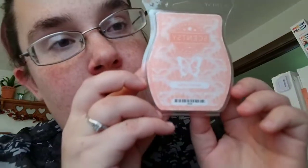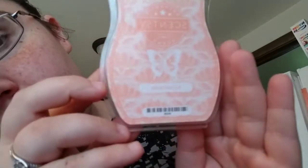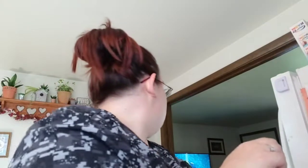The next scent is apricot vanilla. It's a fruity smell. You get a lot of the apricot scent.